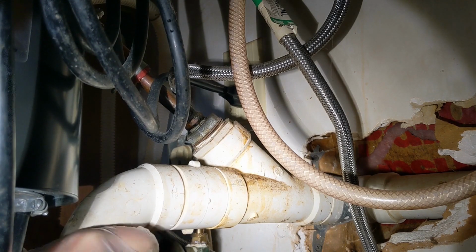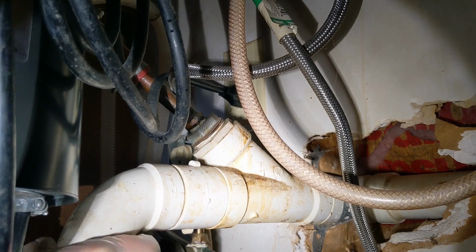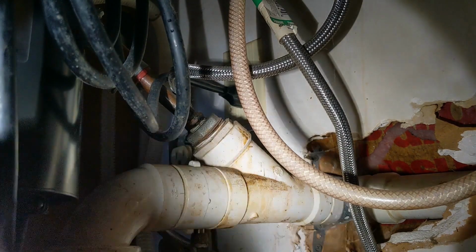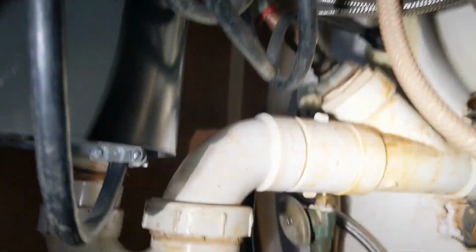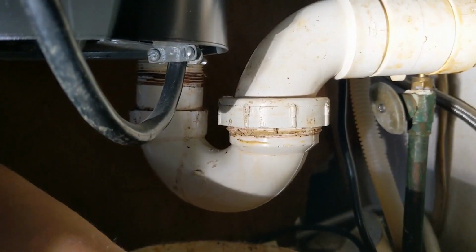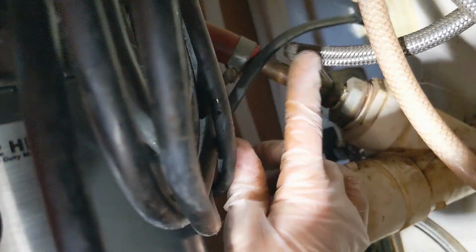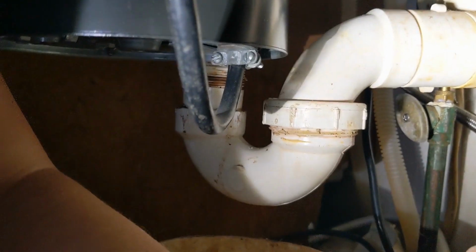Bring this down. Remember, they're remodeling their kitchen. And then I'll go out and get the machine. I couldn't get this nut off here, so I'm just gonna go through the trap. That would be ideal, get this off. But couldn't get it off, so we're gonna go through the trap.